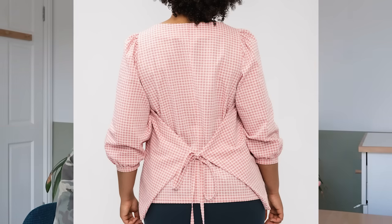I think it looks really interesting. And then the blouse, which has the little wrap detail and this square neckline. It's really interesting. I like all the different details, and it feels different enough from the Kilo that you'd want to have both if you really love the Kilo.